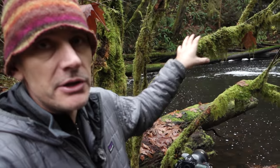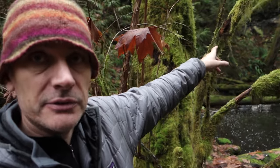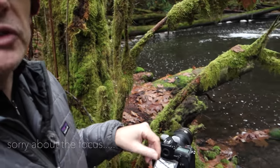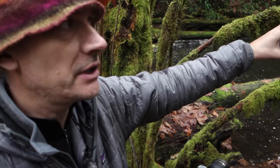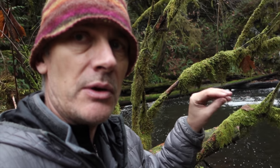So we have two branches kind of sweeping over, and then in the background there's a tree that kind of mimics these two branches. And also there's a log here that's kind of broken off, but it points towards the waterfall. So I'm hoping all those elements combined will translate into a compelling photograph.